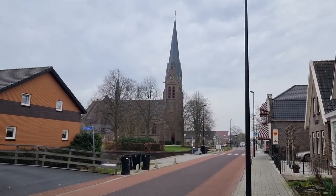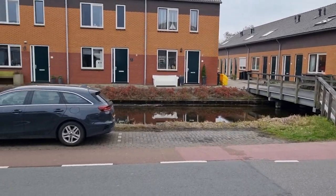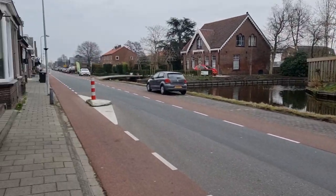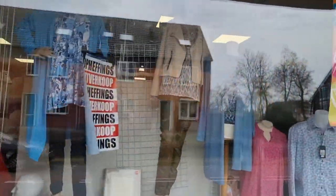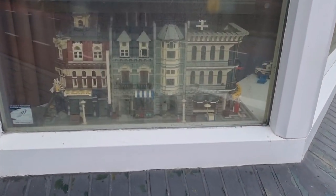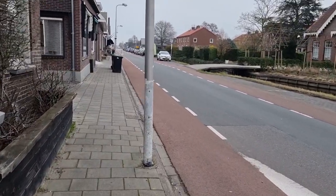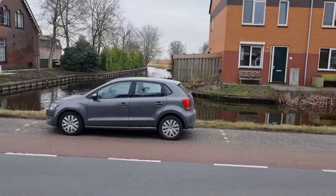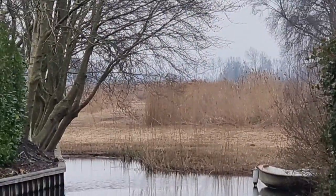We got a nice church over there. And this place is close to the water. Maybe I can show you right here. So we do some window shopping, no diecast. Oh, we got a nice Lego diorama here. A little bit difficult to see, but let's go over here. No, you can't see the water. But over there is a big lake.